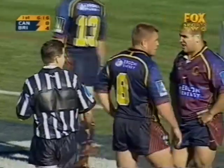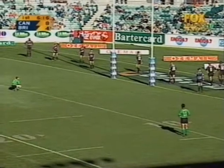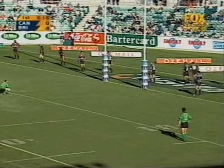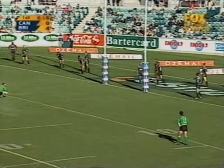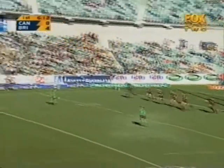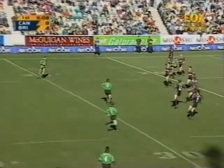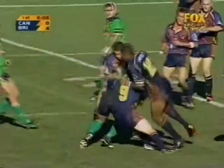He may not have tried to kick it, but he certainly inadvertently interfered with the play of the ball. And really, the Raiders would have been disadvantaged had they not received a penalty. The Broncos, moving up off their line, would have swamped Simon Wolford as soon as he picked it up. And really, Archer, despite the protest of Gordon Tallis, had no choice but to blow a penalty.